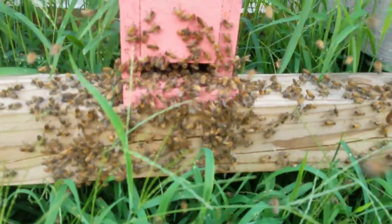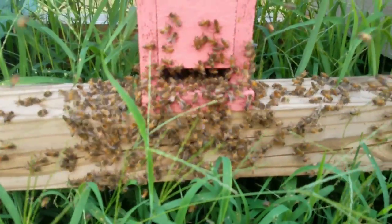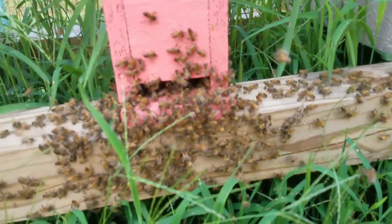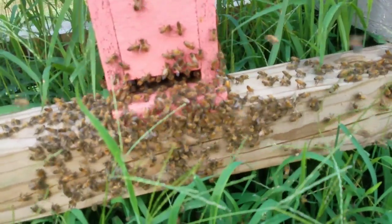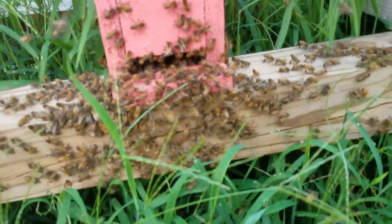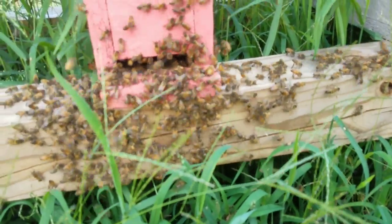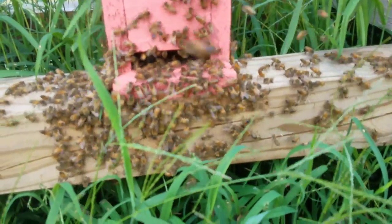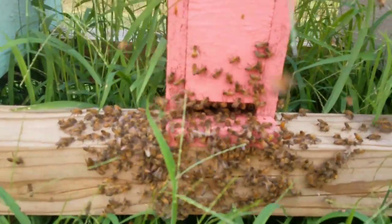Out of that swarm, I ended up getting one giant 10 frame with a medium and two nukes and two more extra queens. So we ended up being 5 or 6 queens total. That's something, how this swarm left wherever they was.